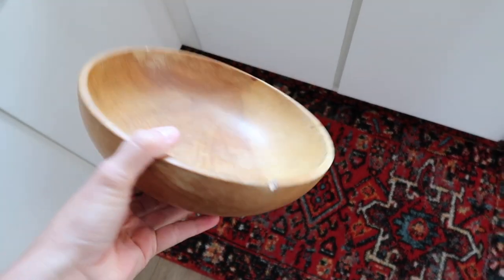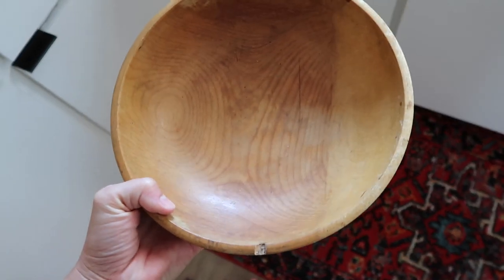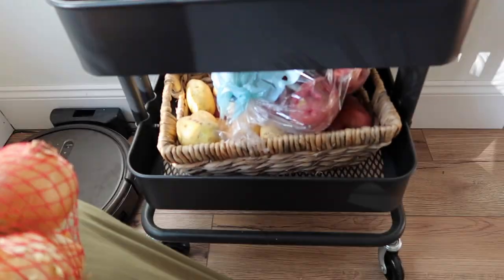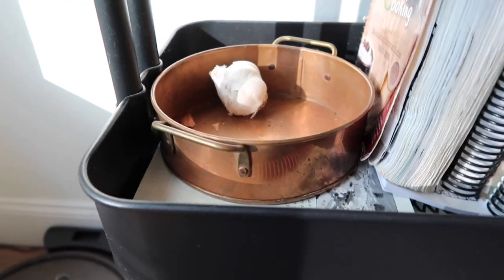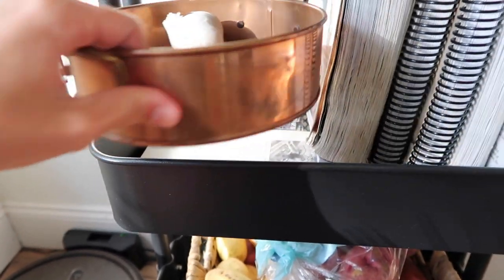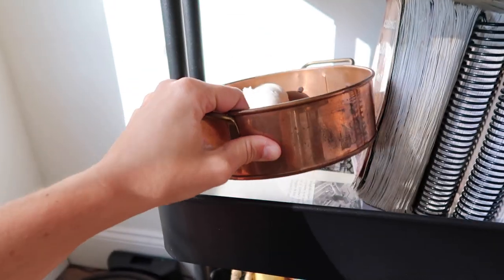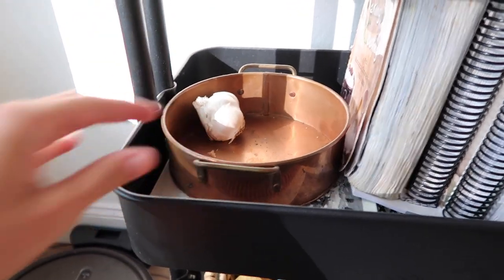So this is just a nice size, especially if you'd want to set some fruit in it, or really whatever. You could put some dinner rolls in it if you're serving bread or whatnot. On my little IKEA rolling cart here, I have a copper container where I usually keep onions or garlic or something. I'm not sure what it's technically made for, but this one was $4.99 whenever I got it. And I just think it adds a little bit of cuteness, plus it's functional.